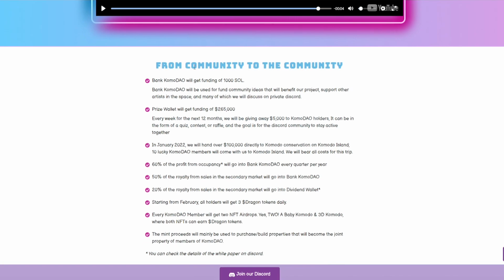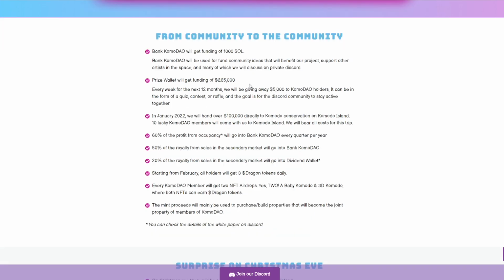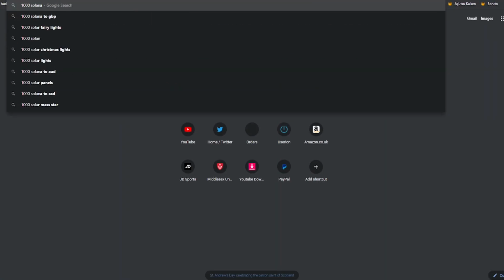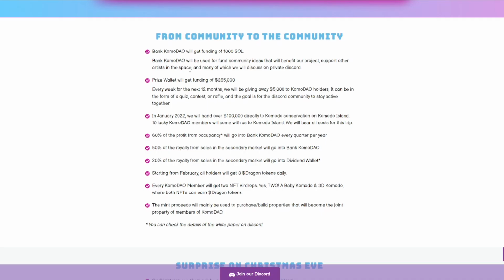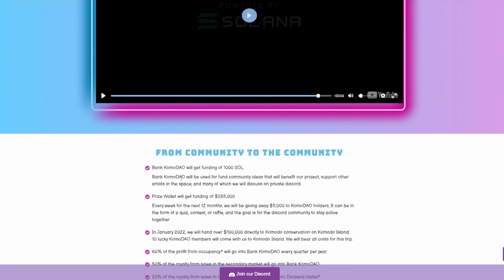Now, as we can see with the from community to the community section, we can see the type of things that they'll be doing for the community for Sol Komodo Dragons. The Bank Komo DAO will get funding of 1,000 Solana. So 1,000 Solana is obviously, let's have a look, around $27,000, so that's pretty insane. We have the prize wallet, and the prize wallet will get funding of $265,000, and obviously every week for the next 12 months they'll be giving away $5,000 to the holders.